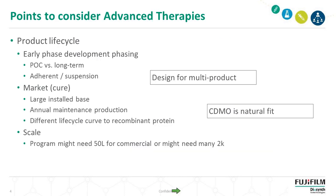So when we start to think about advanced therapies, there are some really critical differences between this and traditional recombinant proteins, and it can create some little blind spots for us. A couple of critical tensions come up as we deal with clients. There's oftentimes a tension between getting proof of concept versus long-term, and that often comes into play when we're talking about an inherent methodology. To properly serve the market, you would need the scalability of the suspension approach.